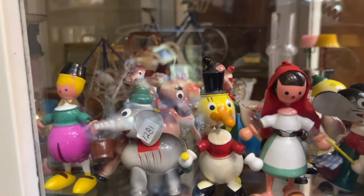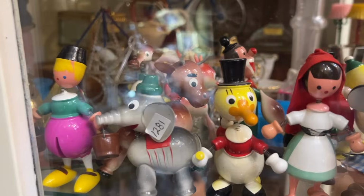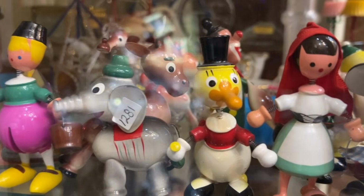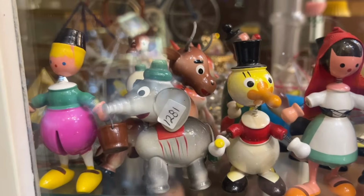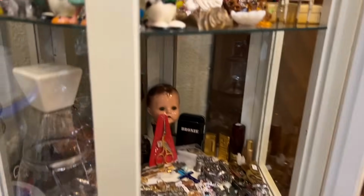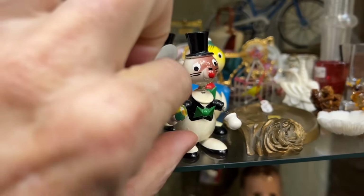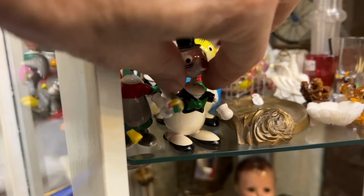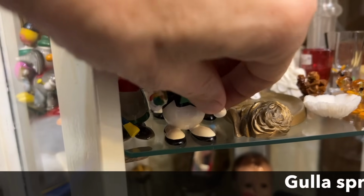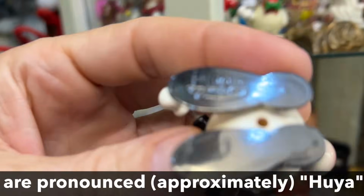It's like these little Gulla spring figures from Spain. And this is something that doesn't cost a lot to collect, but they're very cute. All these little wooden things, and they have the little spring arms that bounce around. Thank you. Yeah, you can see how their little heads operate. Sometimes they have the company mark on them. I'll be very gentle here. They definitely cram their showcases full, like I do. Ah, yes, there's the mark.